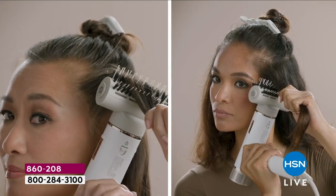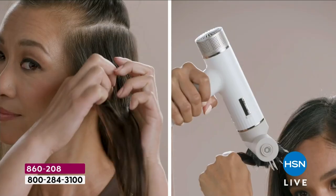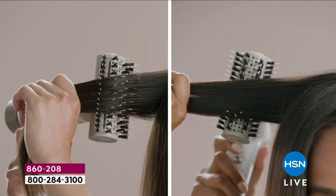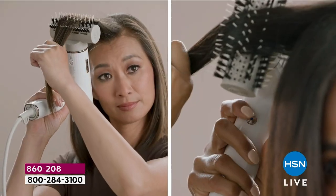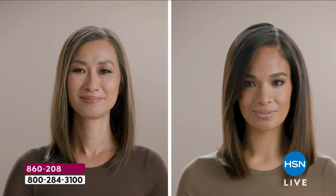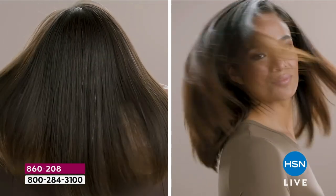But this brush, let's talk about what it really does for you outside of smoothing, detangling, adding volume. You can get that super straight, sleek look and brush downward. Or you can get that voluminous blowout. You don't have to pay for a blowout. This is like having your personal styler at home with you. And you go up and away from the root, and this is the finished look.